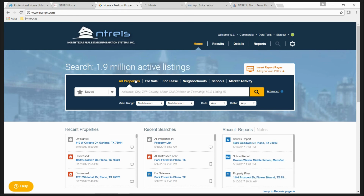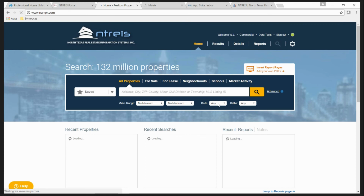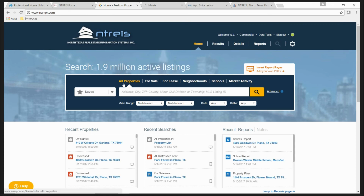Yeah. So the blue side of the database is the residential. If you switch to commercial, everything turns red. So you never question which side of the database you're on. The screen color tells you. So it has every residential property in the United States in it. It takes a download from all the central appraisal districts. So you're going to see tax roll data, MLS data, distressed property information, neighborhood demographics, school reports, market activity, you name it, it's in this database.